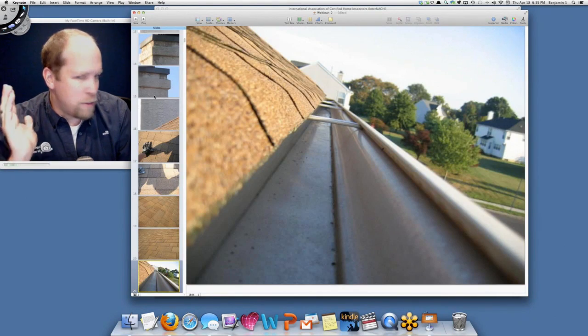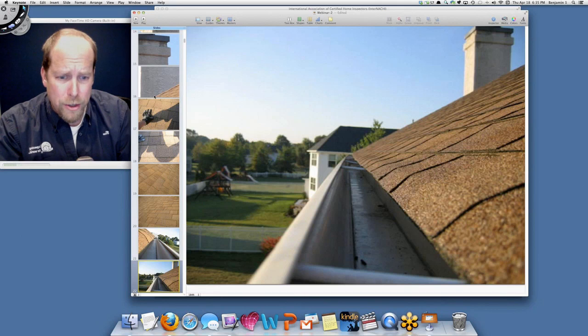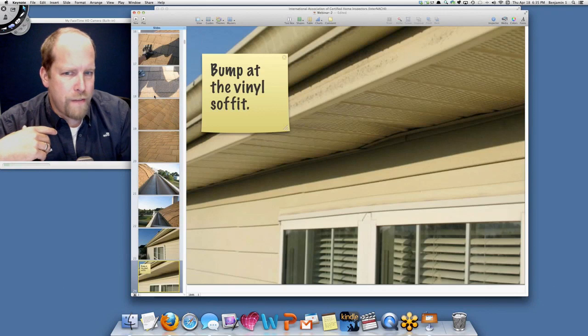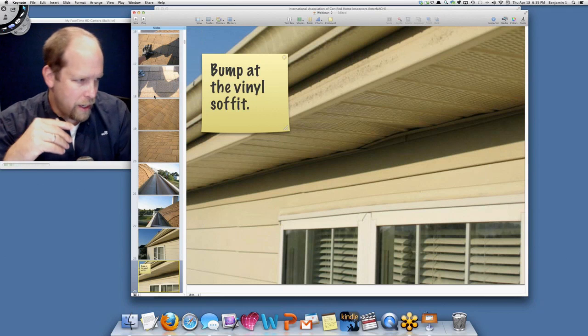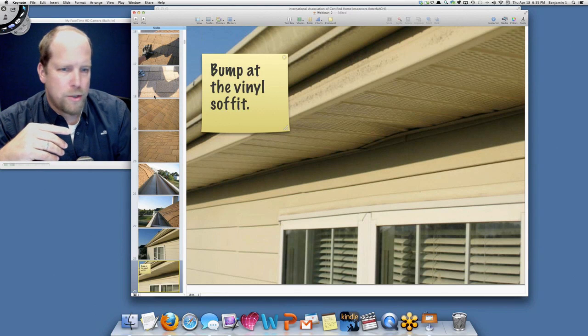I am required by the SOP to inspect the gutters. If they're filled with debris, I'm going to take a look at that. I'm looking for granules from the runoff. If it's an older roof, that's an indication that there's a problem. There's a soffit, and right there, while I'm on my roof, I can see underneath at the eaves, at the soffit, at the ventilation area, that there's a bump in the vinyl. So that needs to be fixed. Not sure how that happened. It's not melted. It's just a bump.